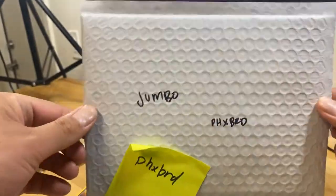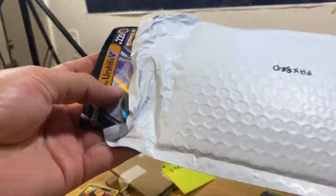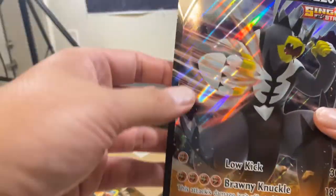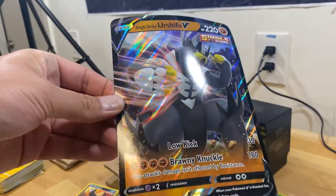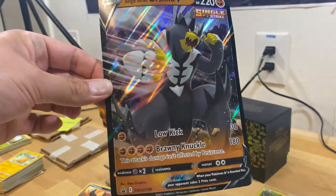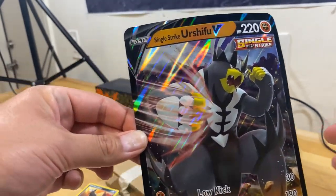Let's see what we got in our jumbo card here. Urshifu. Oh yeah. From Battle Styles. Really cool. I think we already have this one. We might have two or three of these already.